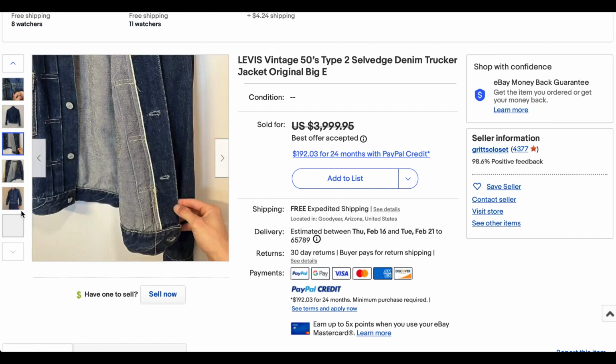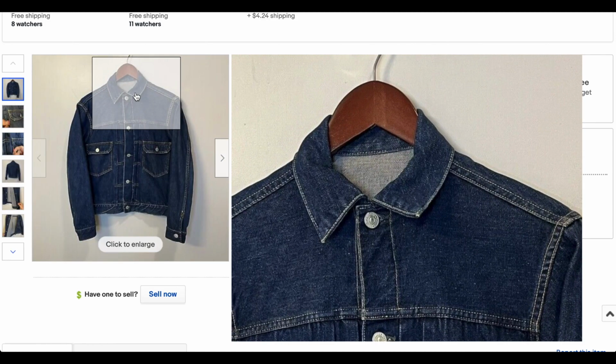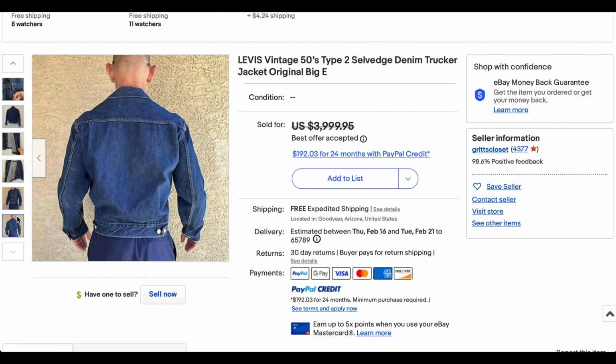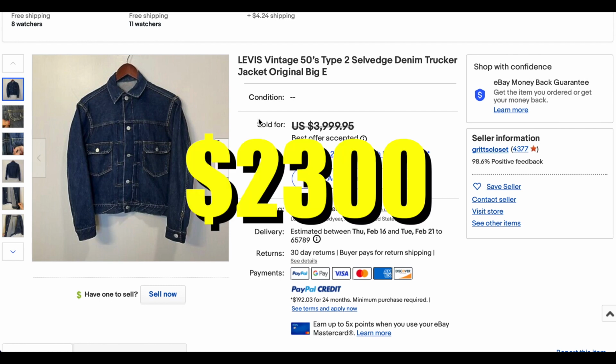And such very little wear. I don't believe they show us the inside, but I don't see a patch, but it's hard to tell if the patch is actually there. I would imagine if there was the patch, they would have included it. Either way, a beautiful example of the Type 2 denim jacket. This one sold for $2,300.